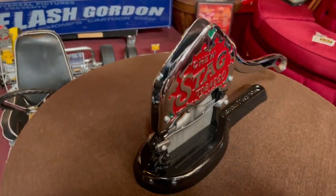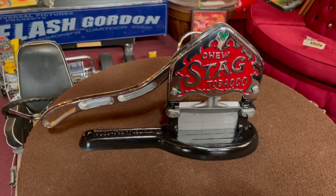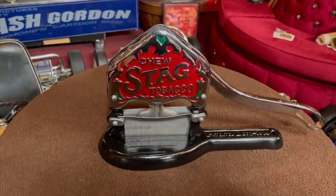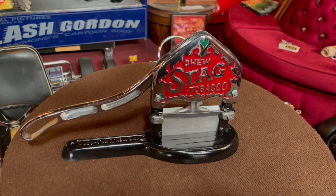So beautifully done. It's all cast iron, 1914, really in good shape. What I like about something like this, it can sit on your bar or your collection, and it's its own piece of art. People can pick it up as long as they don't cut their fingers off. So again, 1914 Stag Tobacco Chew Plug Cutter.